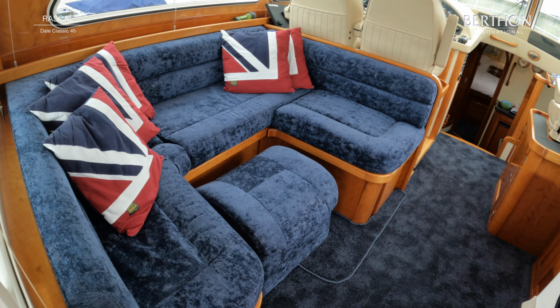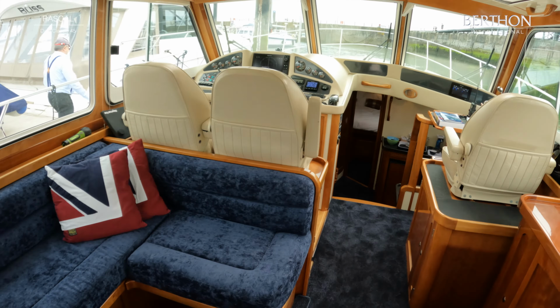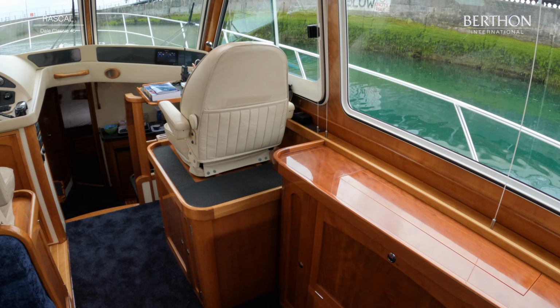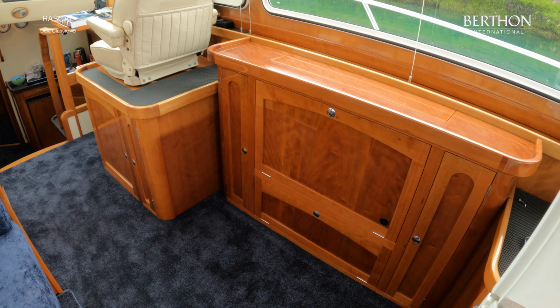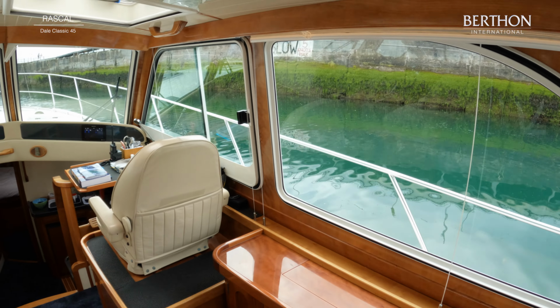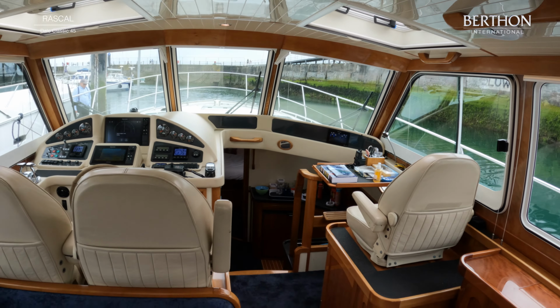So it's the cherry interior in this one with blonde cream leather upholstery. There used to be a saloon sofa in here, but this owner has gone for a TV cabinet with extra storage, and as you can see, impressively light. And all that cabinetry was done at Dale, so it is of the absolutely highest quality. She's been recently reupholstered in blue.